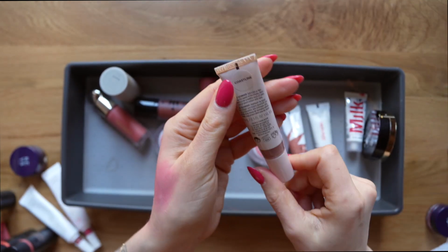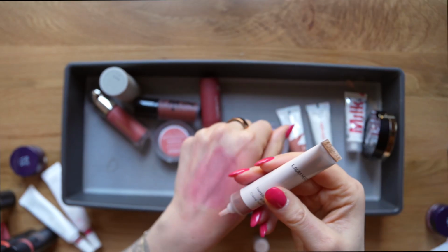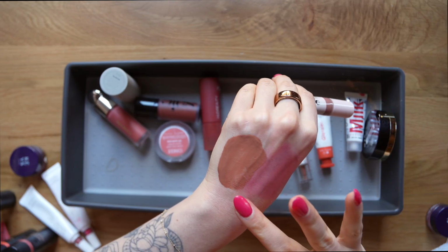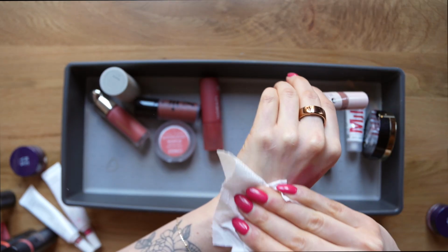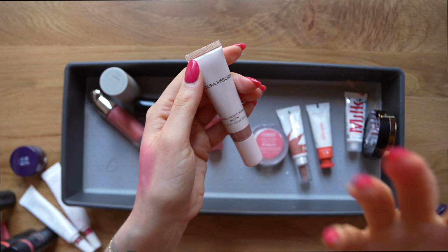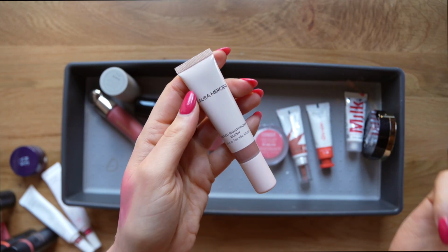Got the Laura Mercier Tinted Moisturizer Blush in Coastline. I love the Laura Mercier Tinted Moisturizer blushes. Whoa, put way too much on. This is like a pure nude color. It's actually a very interesting color. I am gonna keep it. I do really like this formula. They really mesh beautifully onto the skin, and they kind of set down to be a very skin-like finish.